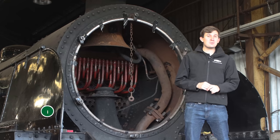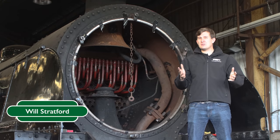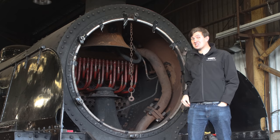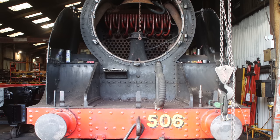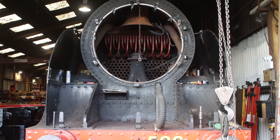Yes, hello and welcome to Ropley. One of the questions we've had asked quite a few times is, where has 506 been? Well, it's here. It's been in Ropley Works now for a while, having a bit of TLC done and a bit of work done on the front end.